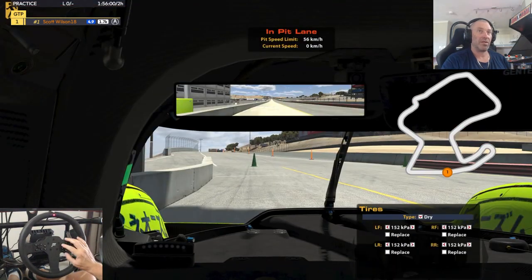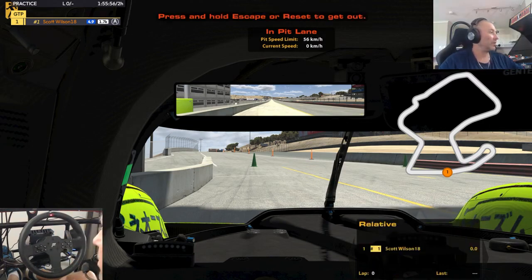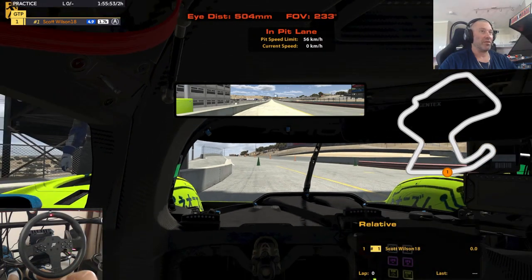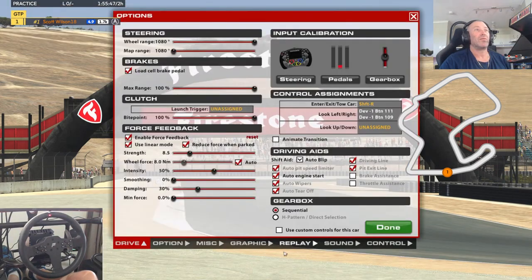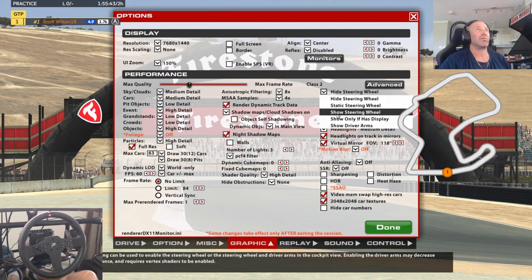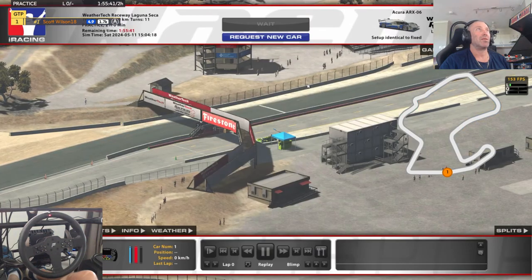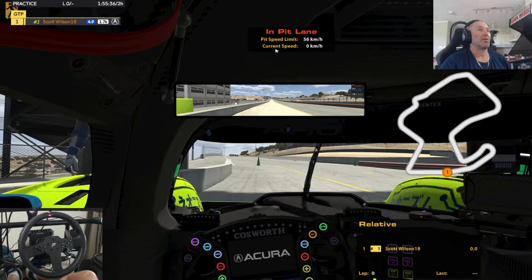Oh, where's my steering wheel gone? I don't have a steering wheel on this car. What was it? Option graphics advanced, that's it. We better show the steering wheel. There we go.